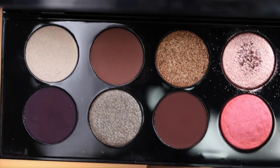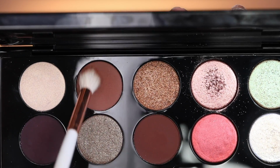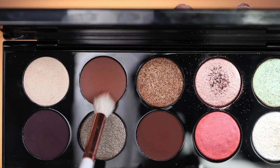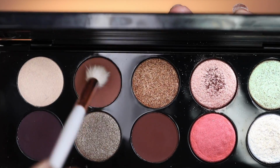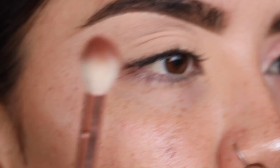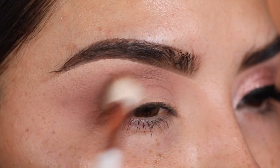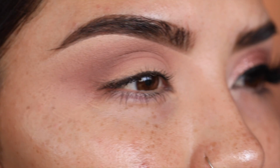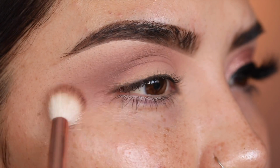I'm now going to go in with the McGrath Mothership palette. This is their newest one. So I'm going to go in with the large fluffy brush, and I'm going to go with this matte shade right here. It's like a mauve rose shade. It actually looks a lot darker in camera than it does in person, but this is going to be the all over eyeshadow. And this is a Makeup Shack T4 brush, so any large shading brush will work perfect for this. And I'm pretty much just buffing that shade all over the eye. This is supposed to look like a washed color, so it doesn't need to be too structured. So just make sure it's really blended out.